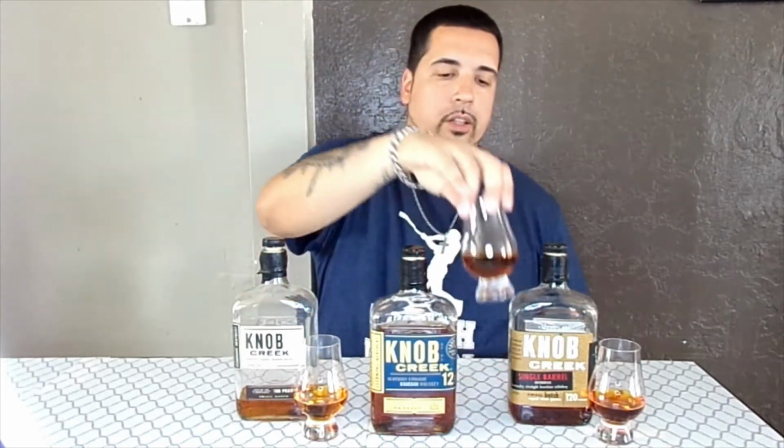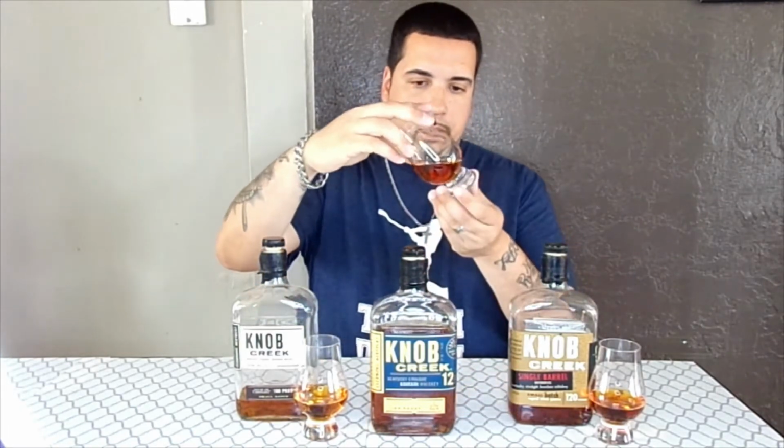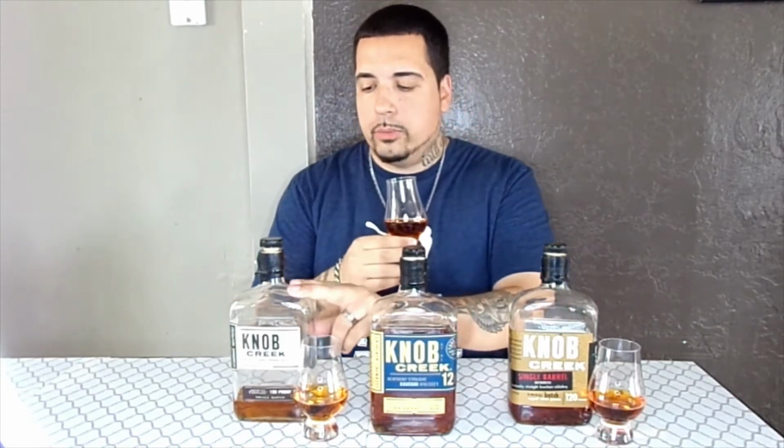So let's look at the color. Obviously, being 12 years old, it has a really good color on it. It's sticking really good to the glass. This is 100 proof, by the way, as well as the regular small batch, which is 100 proof too. So yeah, like I said, it has a dark or medium dark copper color, and it's sticking pretty good to the glass, pretty oily.